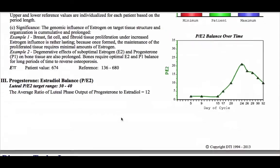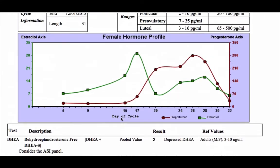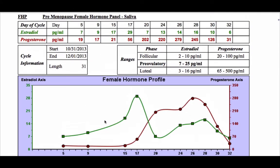This panel in particular is for women who are premenopausal. There's actually an even more detailed panel for women that are postmenopausal, and we can look at some other parameters. But I like for people to know that this exists.